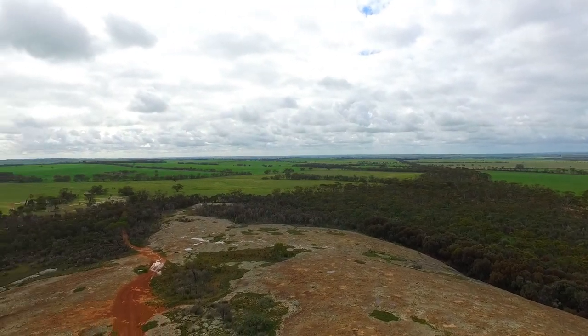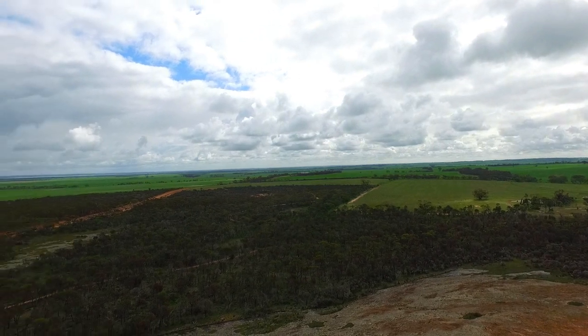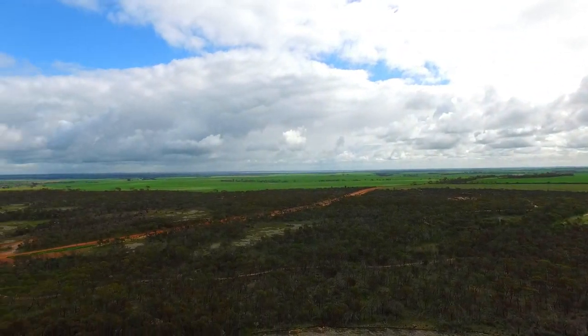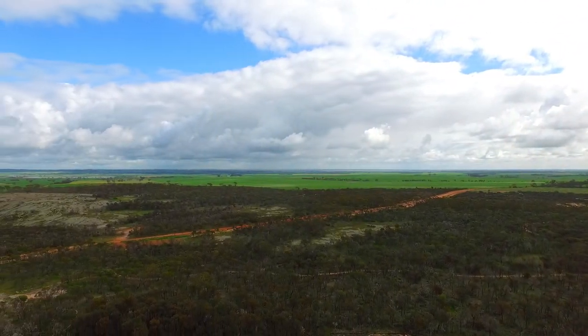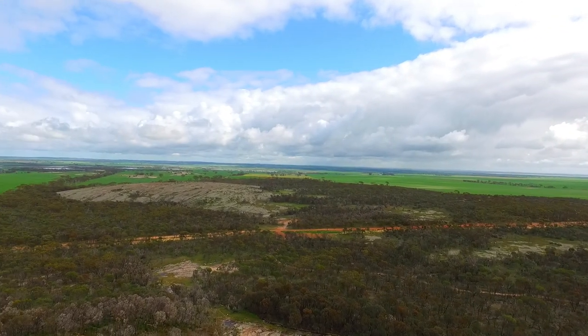Unfortunately, there's a bit of an unsightly water tank sitting up here with us. Not the most beautiful structure, but this is a water catchment spot, so I guess that's the only place to put it.